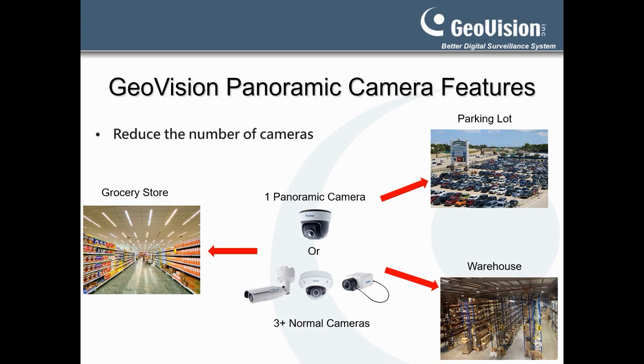So here are some benefits of using the GeoVision Panoramic Series cameras as part of your video surveillance system. From a cost efficiency standpoint, it helps you reduce the number of cameras. In large spaces, the applications for the GeoVision panoramic cameras are limitless. They can do the job of 3 or more cameras, which means fewer wires to run, fewer network switches to install, and ultimately less money out of your pocket.